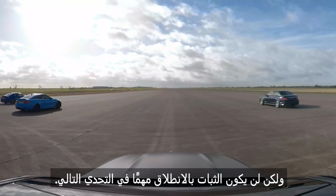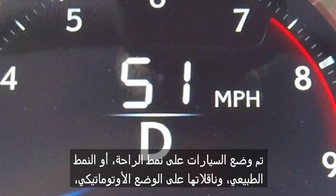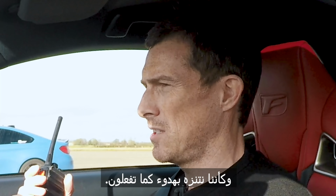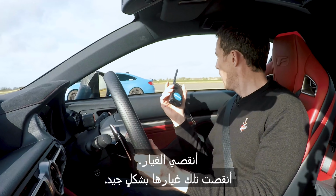However, initial traction won't matter in the next challenge. Now we're going to have a rolling race from 50 miles an hour. The cars are in normal or comfort mode and the gearboxes are in automatic, just chilling out, cruising along as you do. Then suddenly someone goes, 3, 2, 1, go! Kick down, that kicked down well. Oh, here we go.